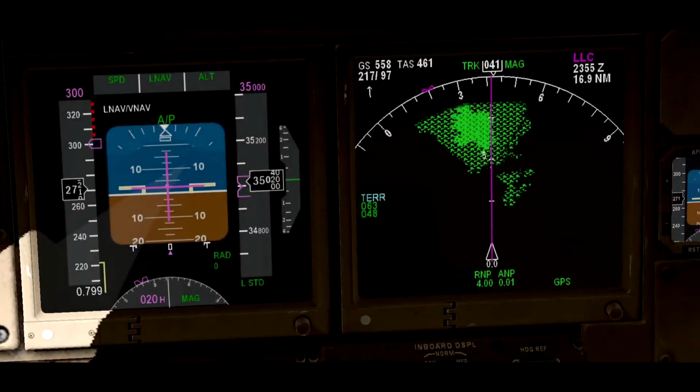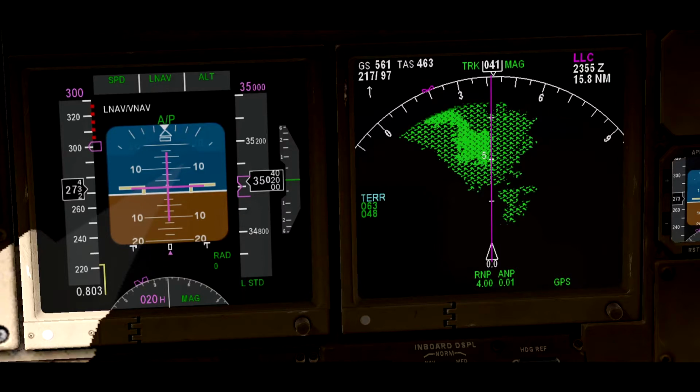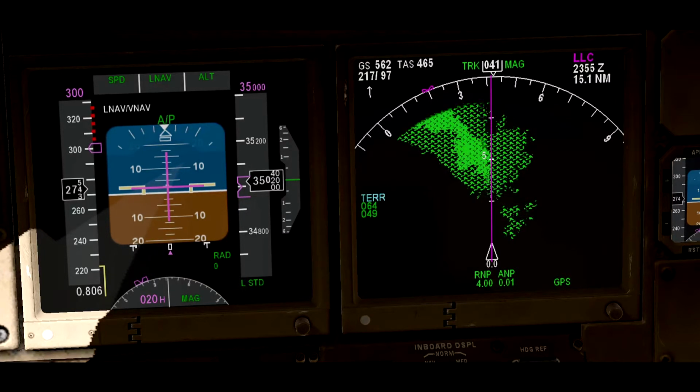Alright guys, so we reached our cruise altitude of flight level 350, and we are on our way to New York.